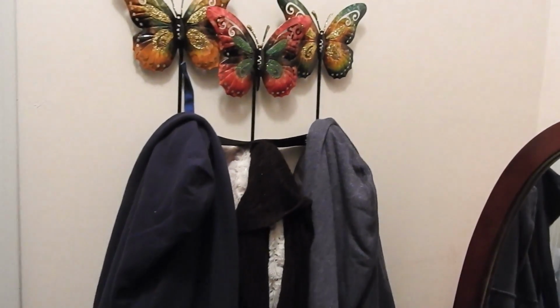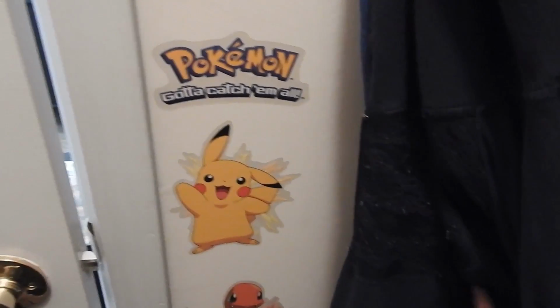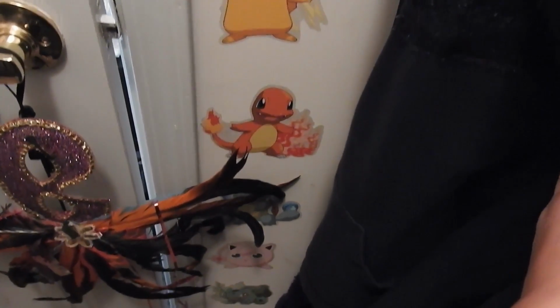Okay, so, in my closet now. Ooh, okay, I'll shut the door. So, I've got this long standing mirror, and there's Winnie the Pooh. Then I've got this butterfly jacket hanger. Now, don't call me a dork, but I actually got these Pokemon stickers for the wall, and I love them. So I'm going to show you them. I literally just put these up, but there they all are. I kind of hid them so no one would see them if they ever came in, but I actually kind of like them right there anyway.